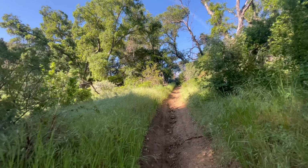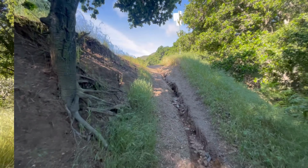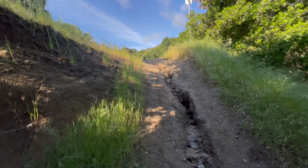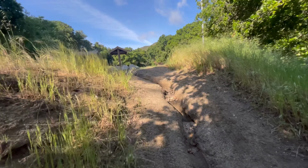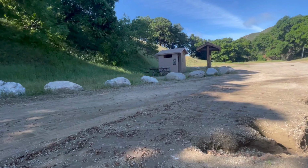In about 2.5 miles, you will get to a part where there is a fire road and also restrooms. From here on, there's not much shade, so I recommend that you do this early morning.